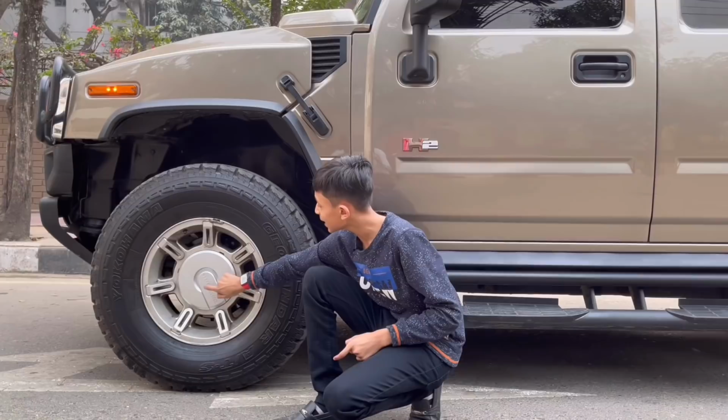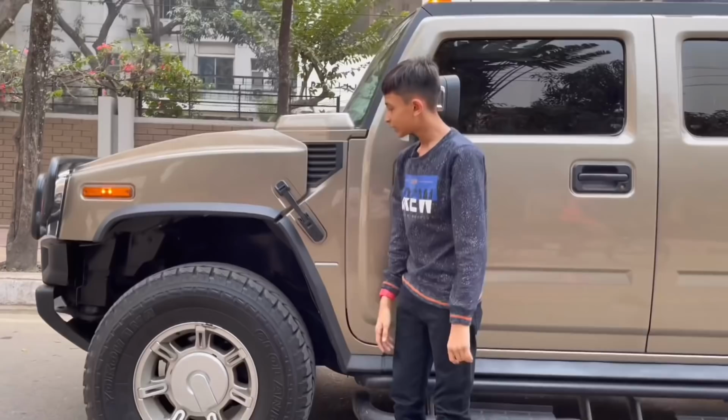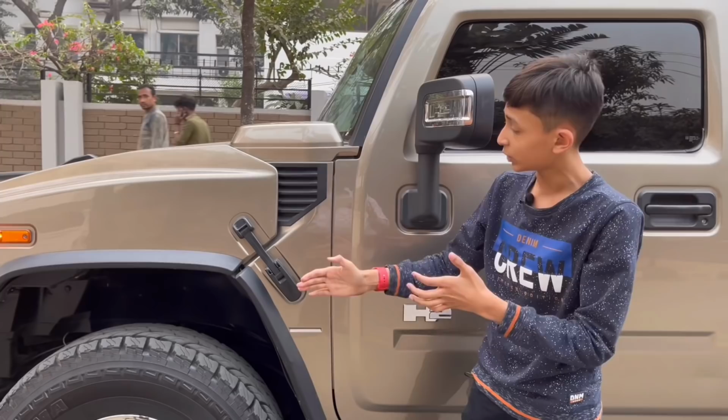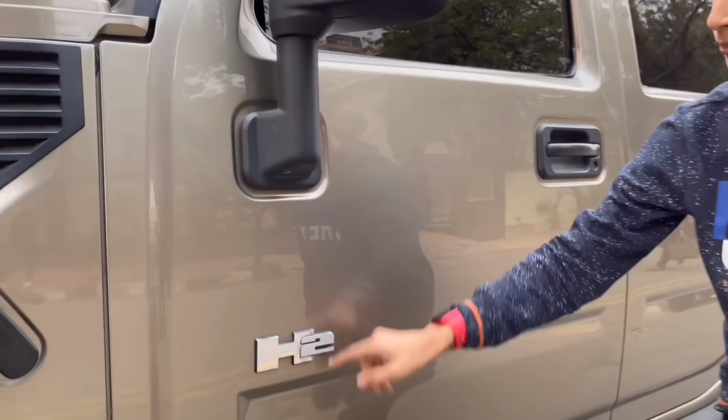So everyone knows that this also has the same thing. This is for the wheel. You can see it's very nice. Now let's get up. You have another air vent over here for getting the engine heat out. Very goodly arranged from Hummer. You have the mirror over here with H2 written in chrome. Very nice. You have another H2 badge over here and a very nice door.